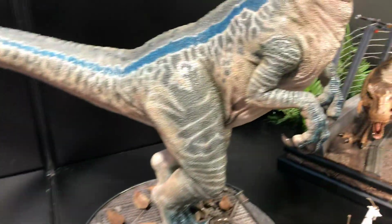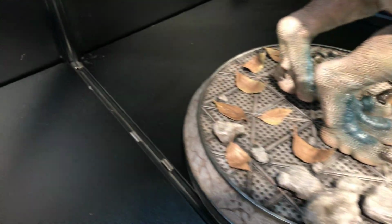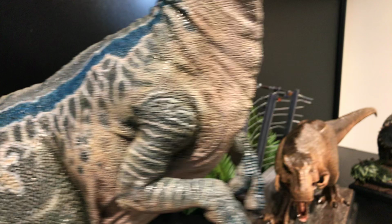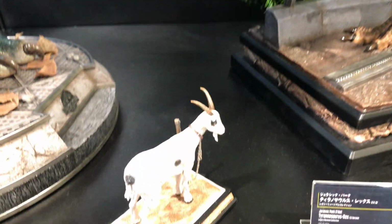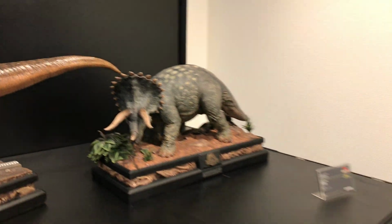But the base is actually done quite well, I must say. You've got the tree trunks, the vegetation, the plants. I do really like the life size Blue. Very nicely done. The texture, the details. I mean, I have not seen any other company that has gone to that amount of detail. Okay, T-Rex, very popular piece, especially with the EX, which is a goat. Pairs nicely with T-Rex himself, Triceratops.